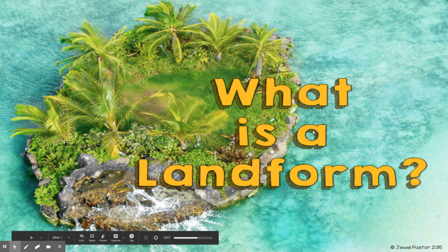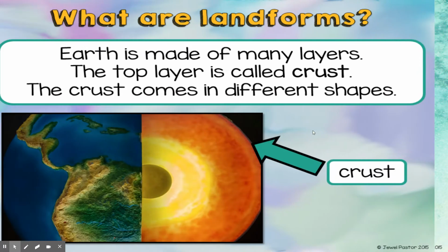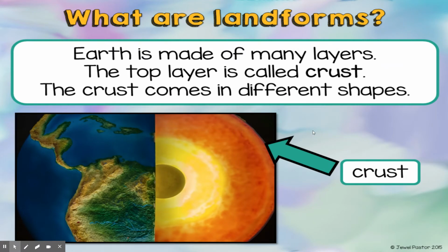What is a landform? What are landforms? Earth is made of many layers. The top layer is called the crust. The crust comes in different shapes. Here's the crust on the picture.